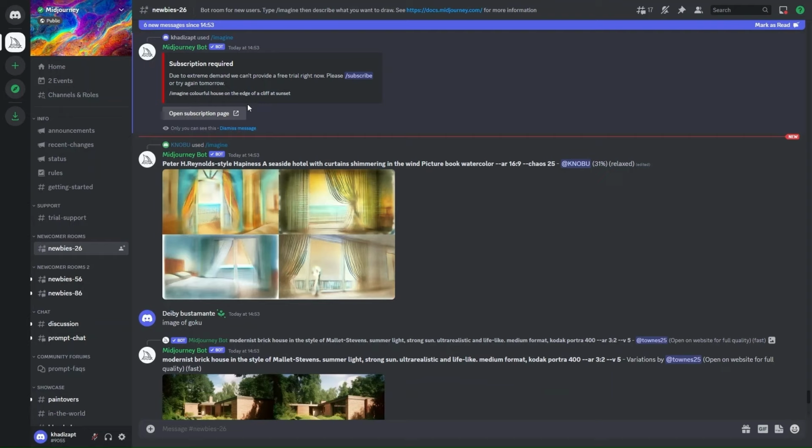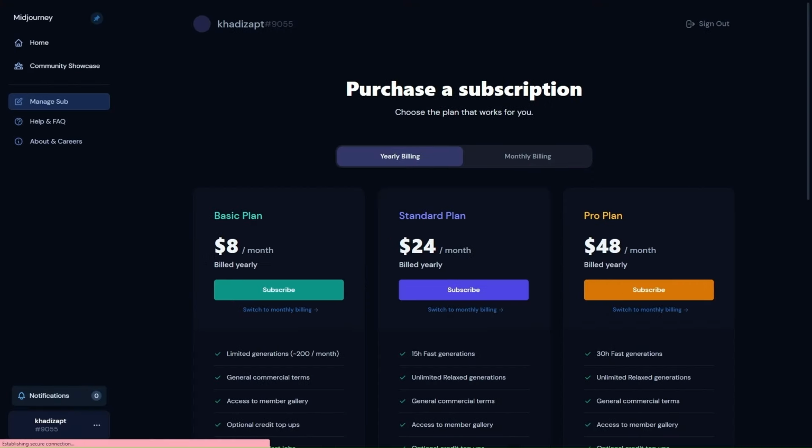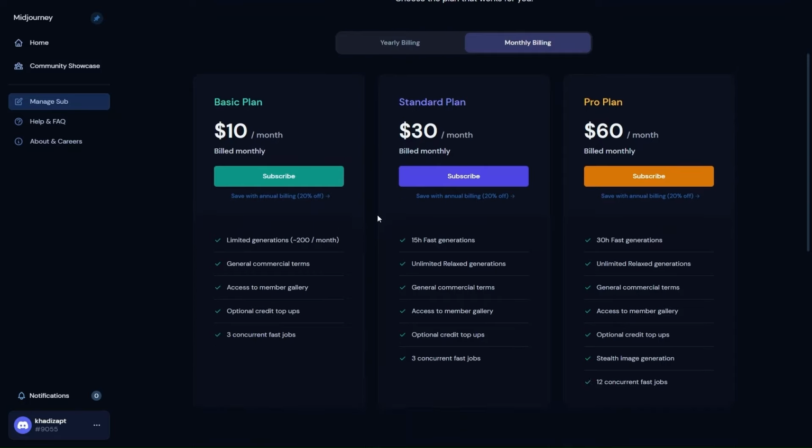If you wanted to have the bot generate an image for you, what you want to do is click into this open subscription page prompt, and you want to click on yes. It'll take you to the subscription page in a new tab. And you can purchase a subscription, and they have different plans, from yearly billing and monthly billing as well. It's slightly cheaper if you were to go for an annual billing, but you do have the option for monthly billing as well.